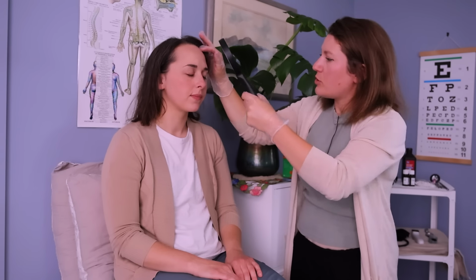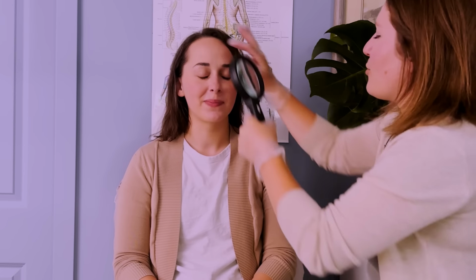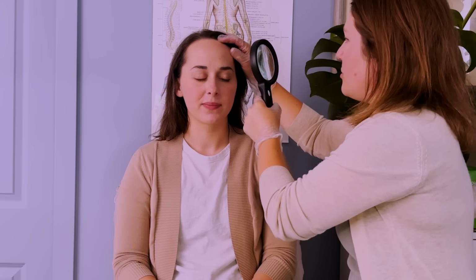Looking at the skin on the face, so you do have some freckling here. You are fair, and you have freckling on the cheeks, both sides, and the nose. Pretty consistent on the face. Chin is pretty clear. Are you wearing a daily SPF? I try to, but sometimes I forget. Okay. Really important for someone with your skin type.